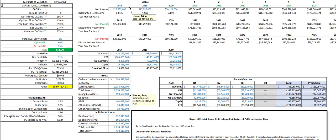Hi everyone, today I'm going to analyze Zendesk. It's an exciting new company in my opinion at least. It is a CRM company, which stands for Customer Relationship Management, which is basically a company whose product is software that's going to help a company, as I like to say, to manage their relationships with customers.